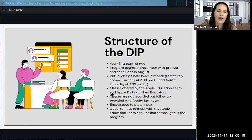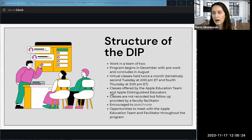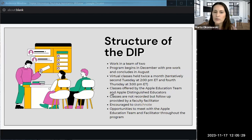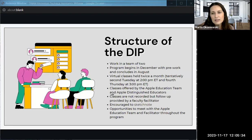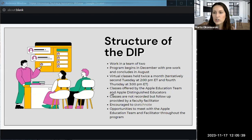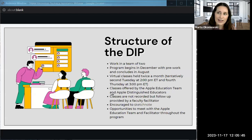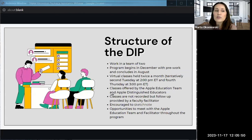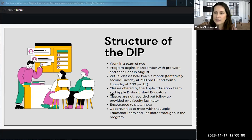We understand that there may be things that come up that you may not be able to attend. That's also why it helps to work in a team of two, so that one representative is always at a class. Because these classes are offered through the Apple Education team and also the Apple Distinguished Educators, we are unable to record the classes, just because Apple does not have the permission to record those types of sessions. So we do encourage you to make every effort to attend the classes.